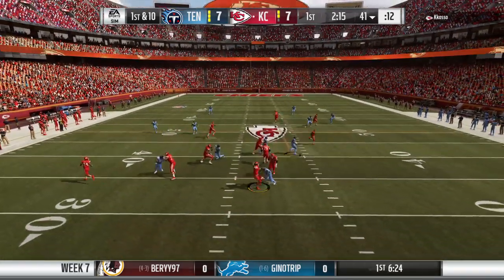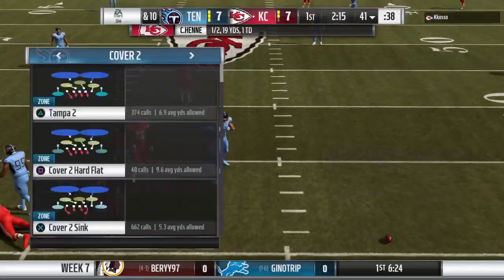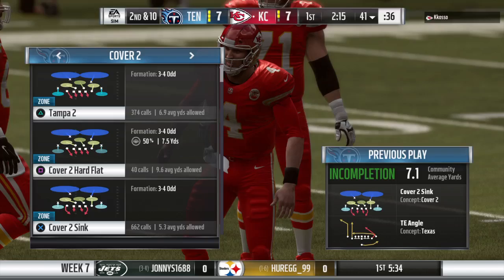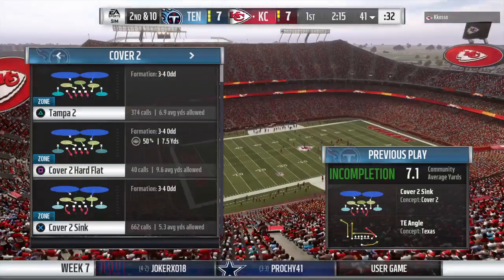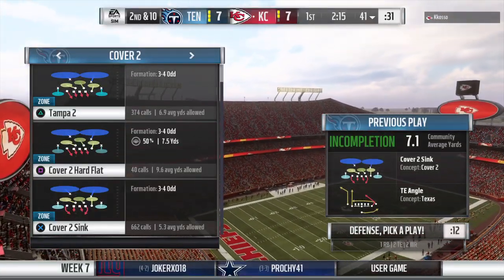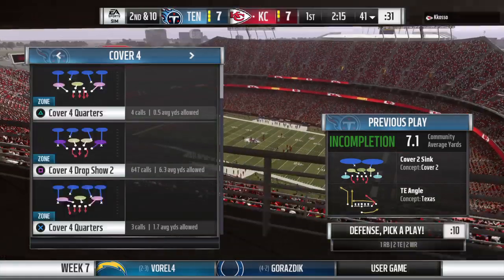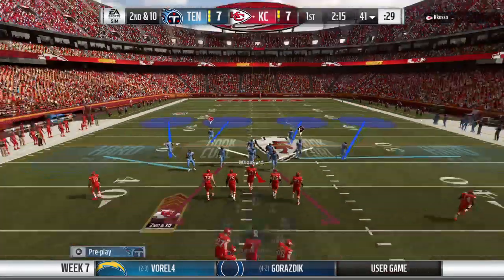Penny. And he takes a shot on the release as this will be incomplete. Well, we always talk about how you've got to be quick when you go through your progressions, and here's another prime example. Trying to look downfield, he was standing in the pocket, but just couldn't find anyone open, could he? No, not enough time. They hit him and forced that incompletion. Here now is 2nd and 10, again from the 41.